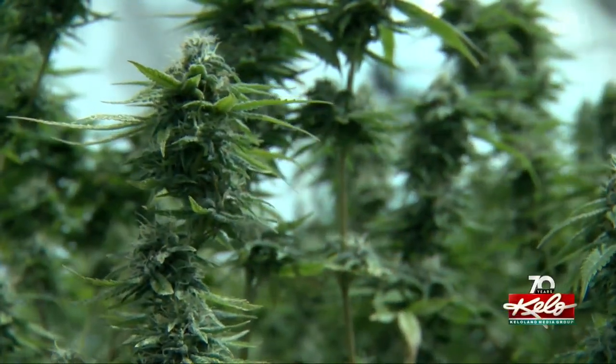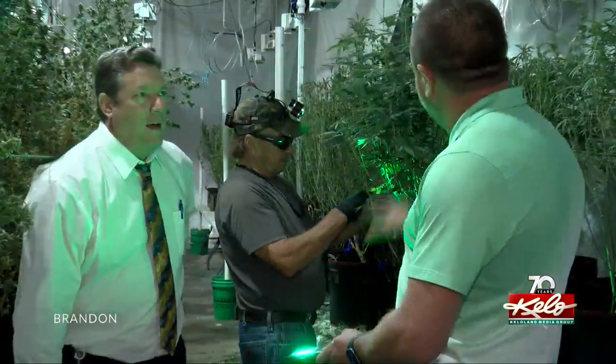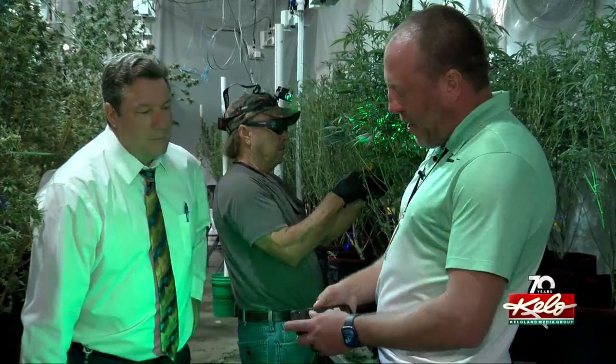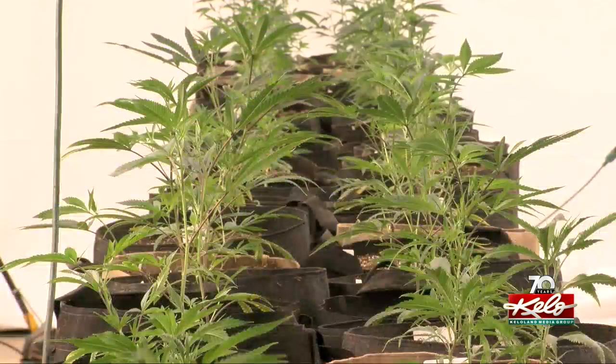Well, Tom, in this room, it's our flower room. This is where all the excitement happens. Buy medical marijuana in South Dakota, and there's a good chance this is where it came from. Shangri-La Cultivation sells to dispensaries all over the state. At this facility, there are separate rooms full of marijuana plants, some big, some small.